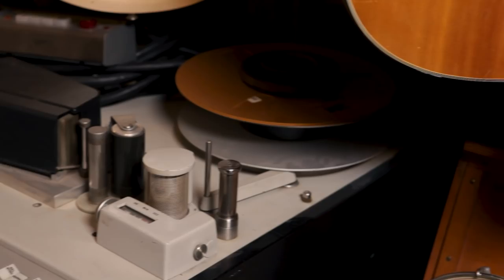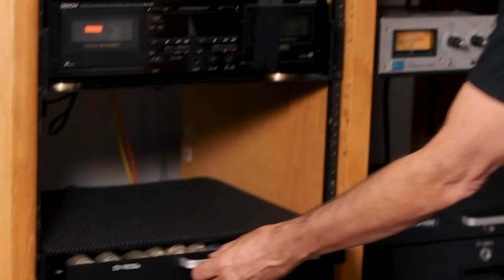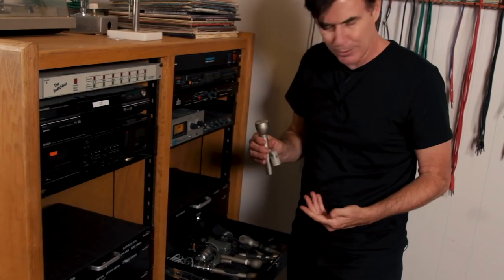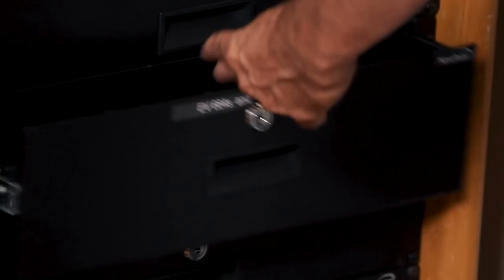But I also recently, stupid dumb project of my own, made this rack, which was filled with a lot of overflow outboard gear, into a mic drawer locker. Here's where I've gotten to organize. There's a whole bunch of the EVs I was talking about. There's another whole drawer of EVs of various kinds, 630s, a whole bunch of these 635As, which are just great all-around mics, and just all sorts of interesting different kinds of EVs and salt shakers and a whole bunch of these EV666s.